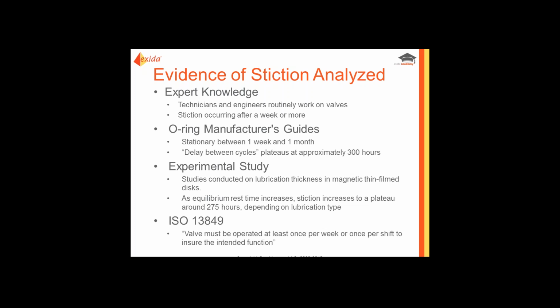There have been many experimental studies. Studies have concluded that on lubrication thickness in magnetic thin film discs, as equilibrium rest time increases, so as you're not moving, stiction increases, and it starts to plateau at about 275 hours, depending on the lubrication type and thickness. So 275, 300 hours, about a week. This is all kind of lining up.